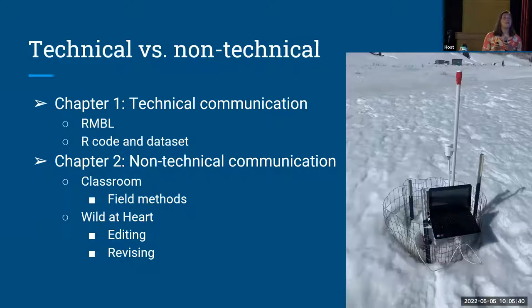So my project takes on two chapters. I'm really interested in science, but also in the way that science is communicated and in trying to make that communication more applicable to everyday people.